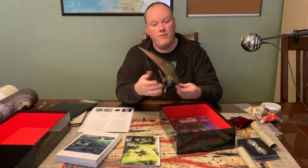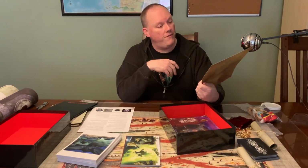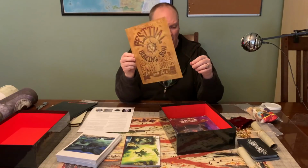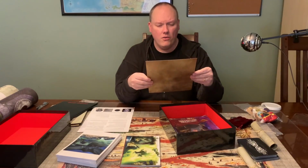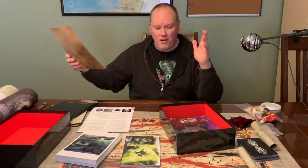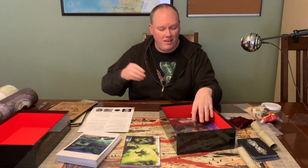So then we have a cardstock poster of the Festival of the Blazing Sun. This is taking place in Veliki, I think, where they're all kind of going a little haywire, trying to just make everything happy all the time. Hey, we're all happy all the time. Forget about the fact that everyone's getting eaten and killed.